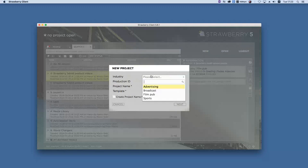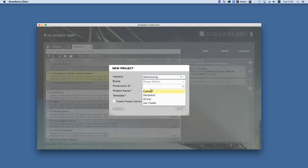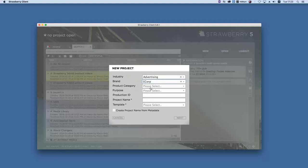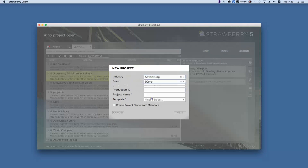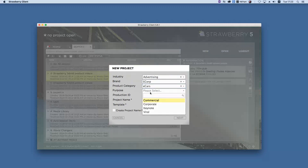The whole process here is dynamic. If I choose advertising, for example, as my industry, then I can choose from a list of brands, and then from a list of products, and so on and so on. It's highly customizable. Now when I choose sports, for example, you can see that I can choose from a list of different types of sports, and then also from seasons. So again, all of this is customizable, and you can pretty much configure it any way you want, with any metadata field depth that you want.